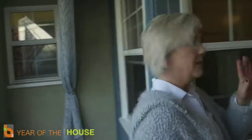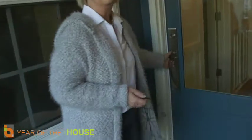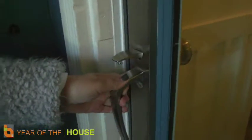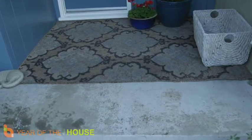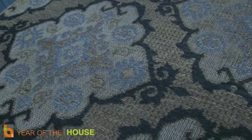I mean, check this out. This is brand new. Beautiful piece of hardware. It makes such a difference when you walk up to a front door, and it's so nice to open a beautiful piece of hardware. Make sure it's all nice and clean down below. You don't want to step on a dirty threshold. Nobody needs a dirty threshold. Clean.